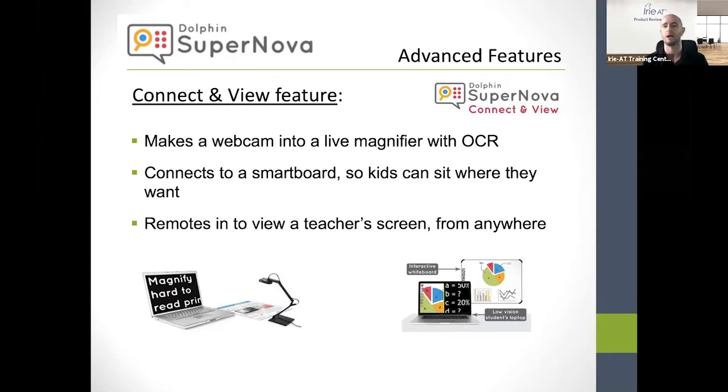I know that can be an issue, especially in a higher ed setting where you have stadium seating or stuff like that. And especially nowadays with our current COVID situation, where kiddos aren't even in classes at all. So we are going to be showing our version of that so that you guys can see how that will all work.